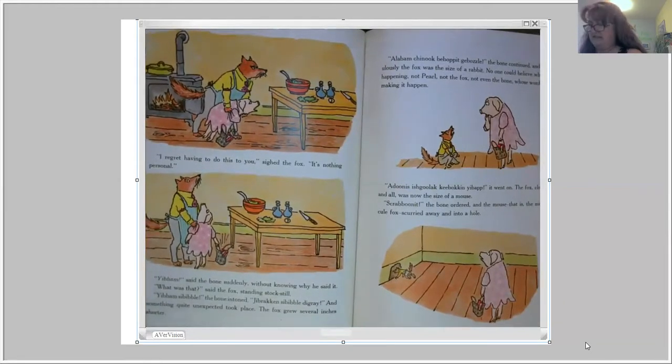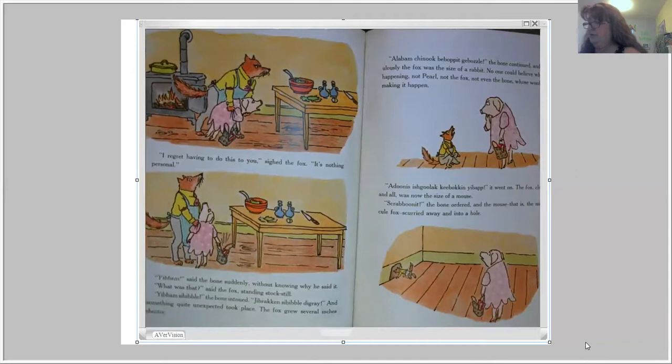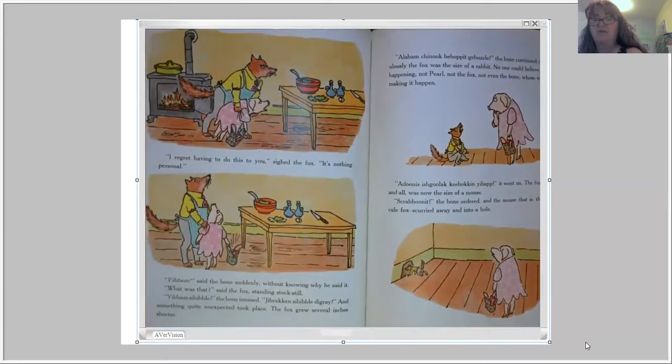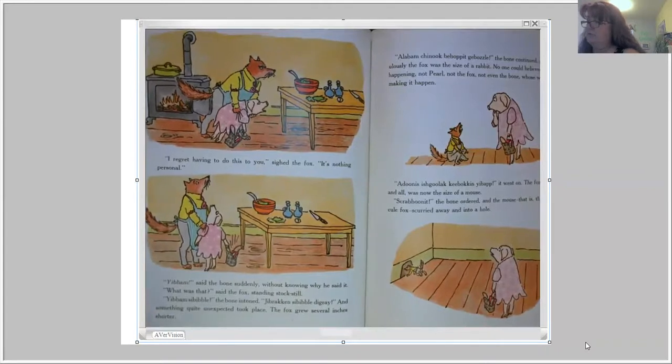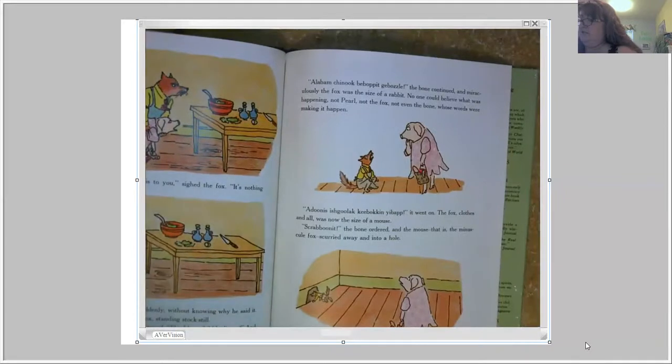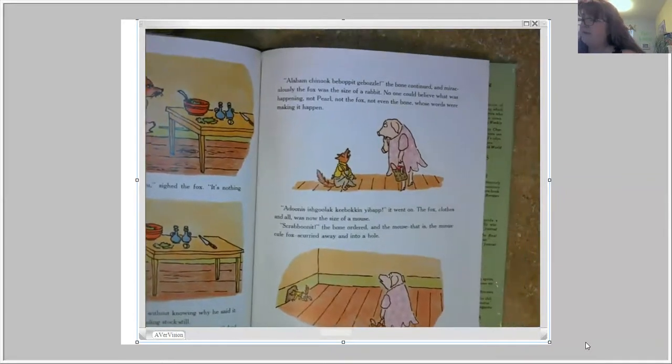"What was that?" said the fox, standing stock still. "Yabam sabibble," the bone intoned. "Jabrakin sabibble de gray." And something quite unexpected took place. The fox grew several inches shorter. "Alabam chinook be baba caboozle," the bone continued. And miraculously, the fox was the size of a rabbit.